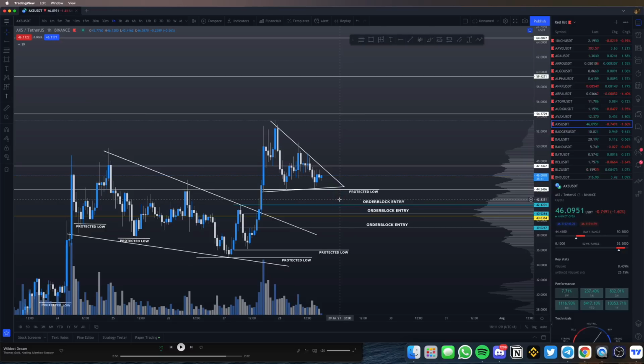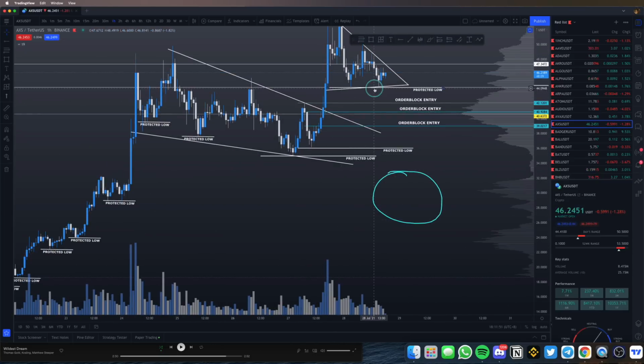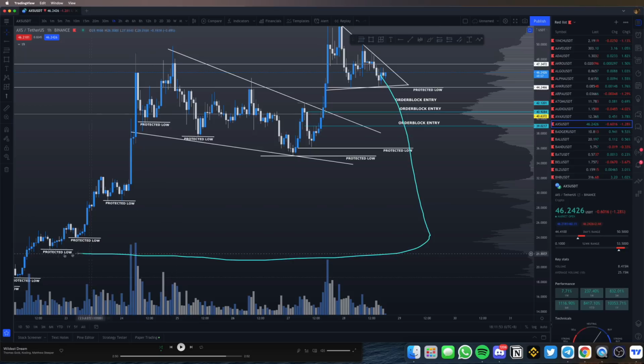3% a day for 2 months is going to, I believe, 6x your account. Now don't quote me on that, I'm just doing quick math here, which I'm really bad at. So don't underestimate the power of small gains, because if you do it long enough, it's brilliant. If you want to go long on AXS, you can use these levels as areas of value as well. Now, I do expect at some point we are going to retrace and maybe take out all these protected lows.